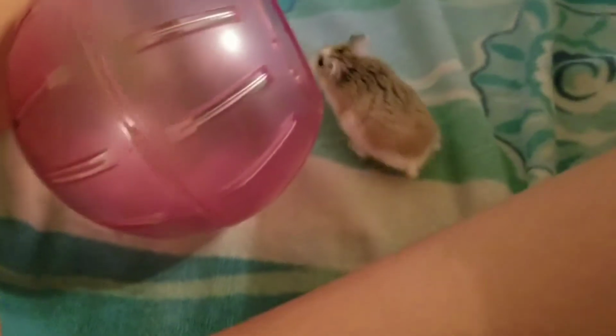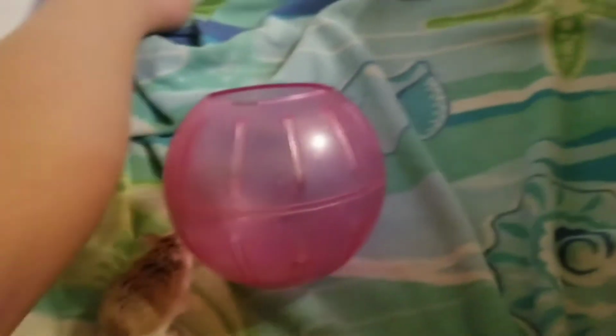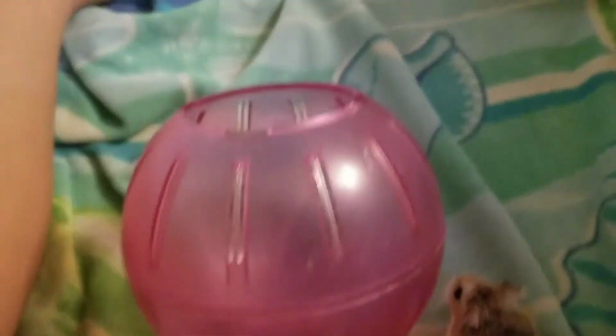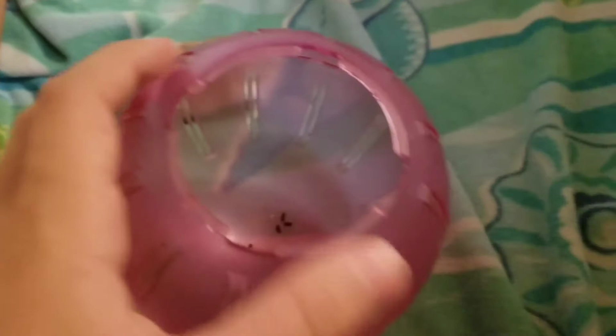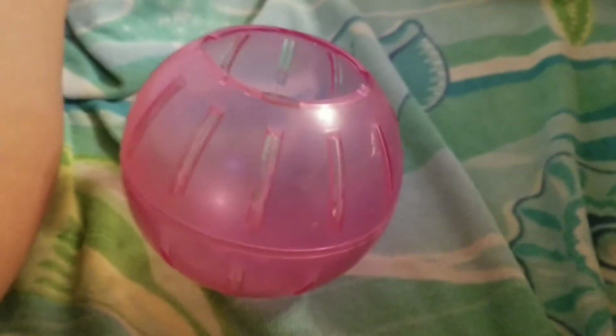So I'm still trying to find out some treats that he really likes, but he does like these. But I want to find some that he really likes that would be his favorite, so that it'll be easier to hand tame him. And I did transfer him to the bathtub in a ball. Right now I only have a pink one, but I'm going to get a clear one for him.